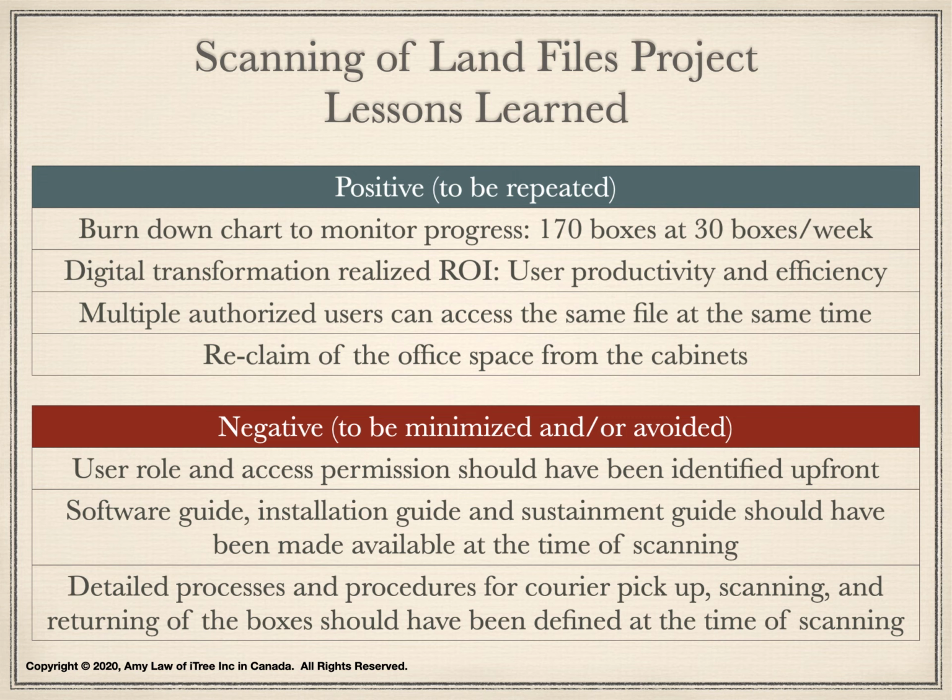This was a great indication of how well the project is doing to scan the land paper documents into digital files. We started with 170 boxes, with a target to scan 30 boxes per week. As such, the project scheduled the timeline for a 6-week scanning. The graph provided an informed progress and status at any given week.